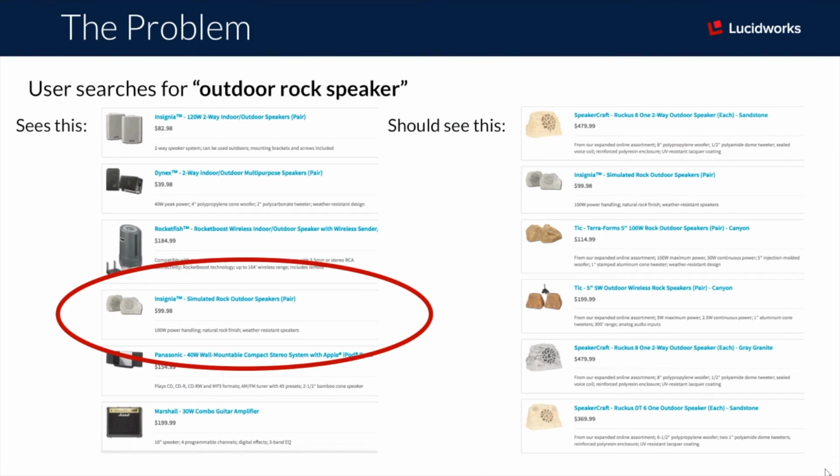To illustrate, let me show you an example that Chao Han, our VP of Data Science, gave in our last webinar. Imagine that a user searches for outdoor rock speaker and sees the results on the left. The search results are ranked according to how often these words appear in these particular documents, in the way that you would expect. However, the term rock is ambiguous. Depending on the context, rock can refer to a type of music, or it can be a geological term. So it turns out in this case that the user actually wanted a speaker shaped like a rock, something that looks more like the results on the right. This is an example of a keyword search that does not match user intent.